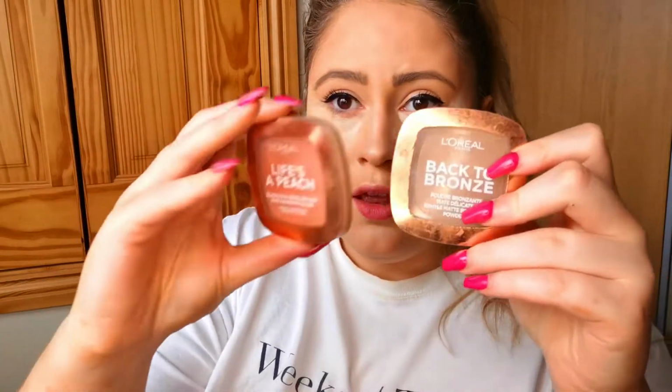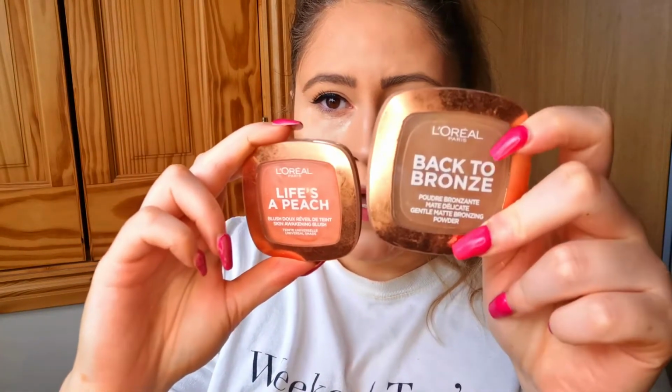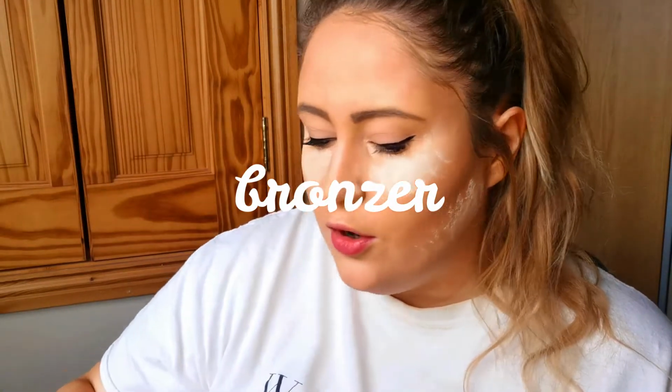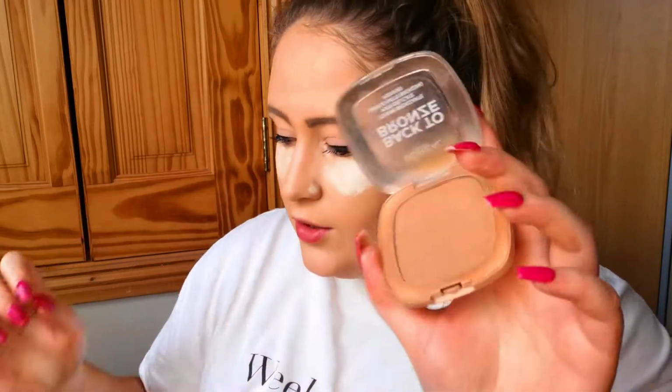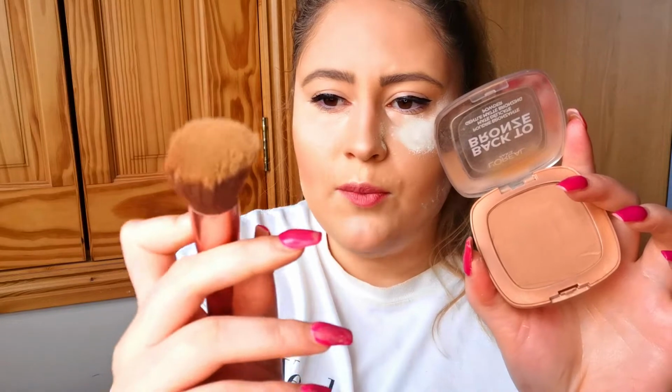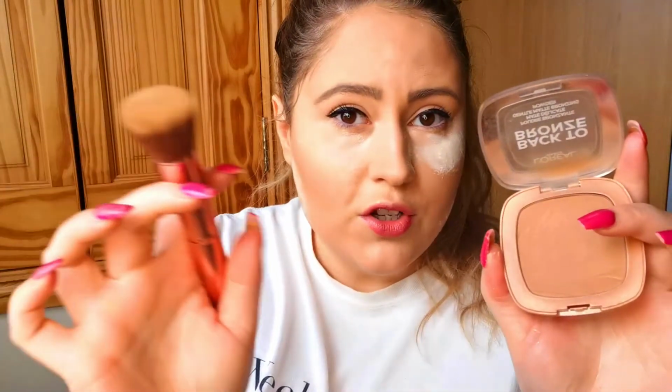So these L'Oreal products are some of my fave. This is Back to Bronze bronzer and then this is Life's a Peach blush. So what I like to do while this is setting is use my bronzer. So I use it on this flat brush. This is from BH Cosmetics, but you can use any brush.